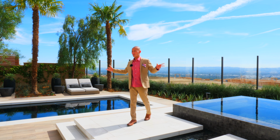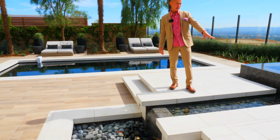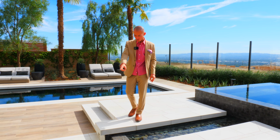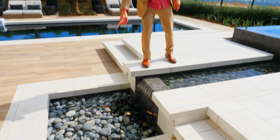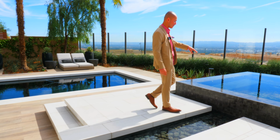Okay, so pretty much out in the backyard, we have the same type of wood cladding and the same type of porcelain cladding as we do in the front yard, right? That's what I just realized. All right, check out this water display here, right? Check out the river rocks right there. Very nice. Okay, Miguel, I want to show him this up close real quick.